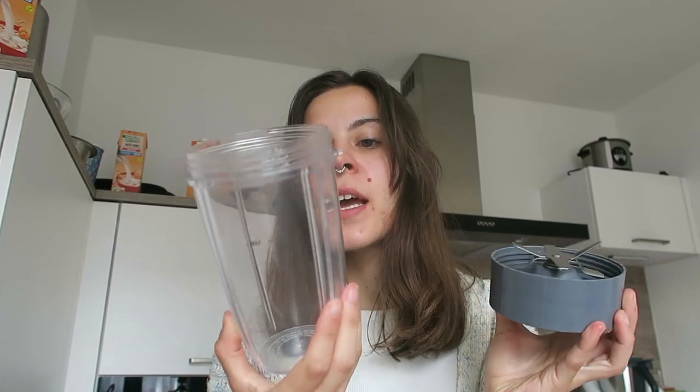I'm going to show you what I'm using. Also going to use this protein milk again, just for extra protein. So I always use my NutriBullet. This is the regular one. I highly recommend if you're making this for 2 people to get the Pro. You can still use it, but you might have to use it twice. But for 1 bowl, this is totally fine.